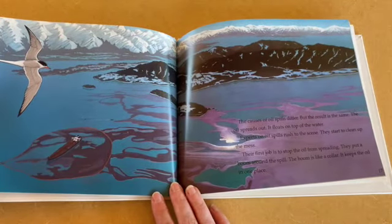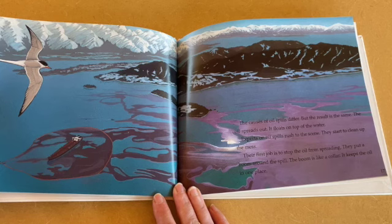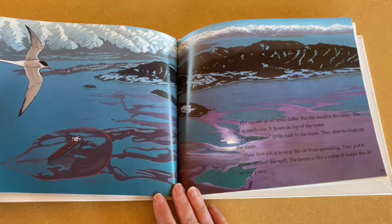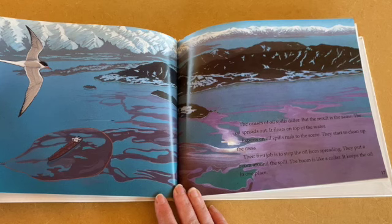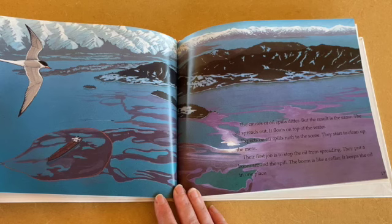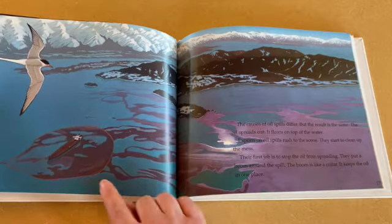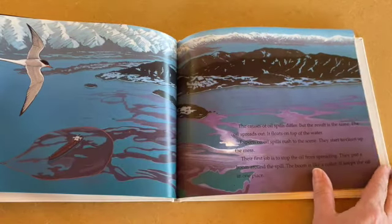The causes of oil spills differ, but the results are the same. The oil spreads out, it floats on top of the water. Experts on oil spills rush to the scene, and they start to clean up the mess. Their first job is to stop the oil from spreading. They put a boom around the spill, and the boom acts like a collar, keeping the oil in one place.